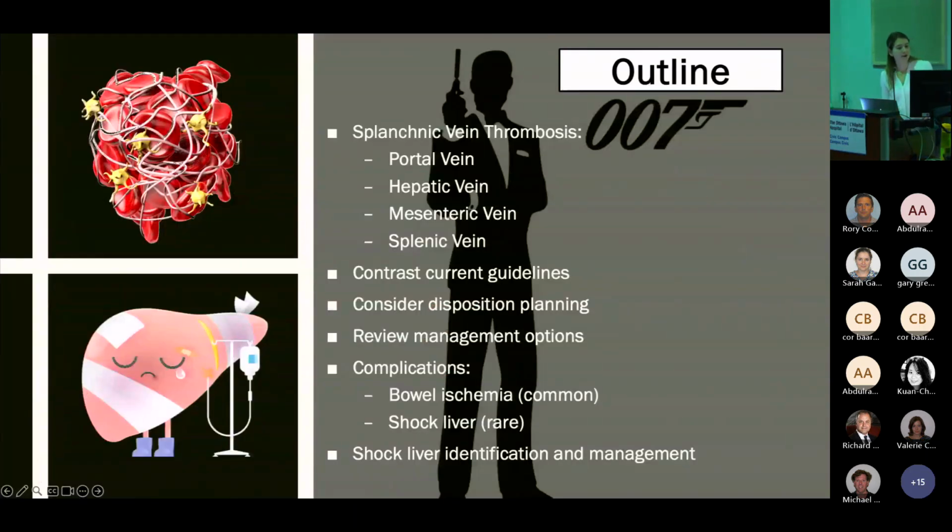So today we're going to talk about splanchnic vein thrombosis, and this basically includes 4 types of thrombi. So portal vein thrombosis, hepatic vein thrombosis, mesenteric, and splenic vein thrombosis. We're going to contrast the current guidelines in managing these conditions. We're going to consider disposition planning and then review some management options for these patients as well. And then we'll talk about some of the complications.